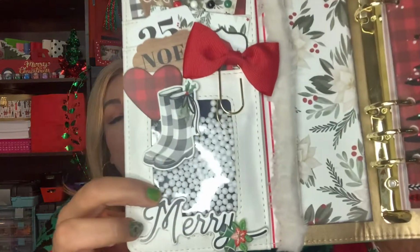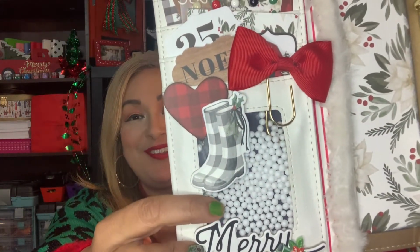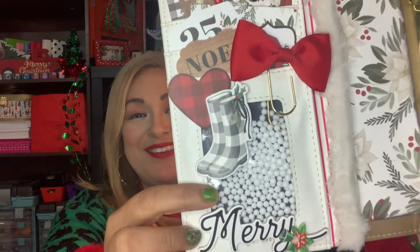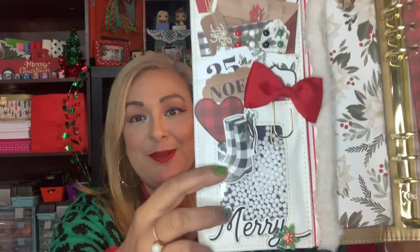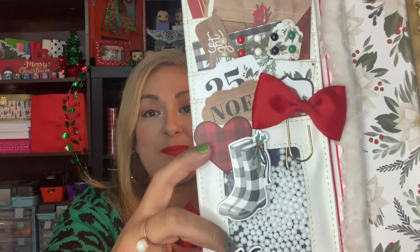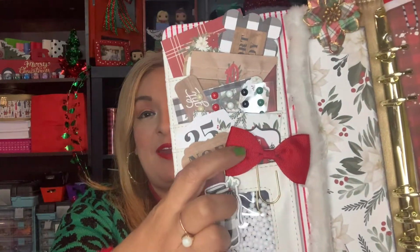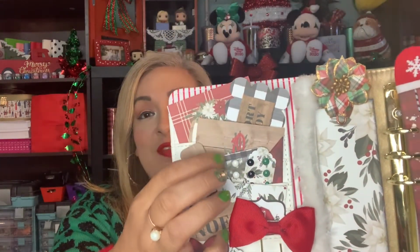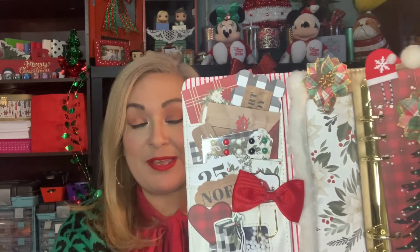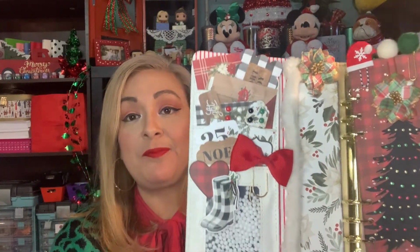Okay, right here, I added the Dollar Tree little snowballs. I thought that was so cute in the little window, so it reminds me of snow. There's some of the chipboard stickers. I just used a punch out of the Buffalo Red paper. This is a bow that I had in my stash. This is just some ephemera, so if I'm somewhere like at work and I want to do a page, I can just pull from there.